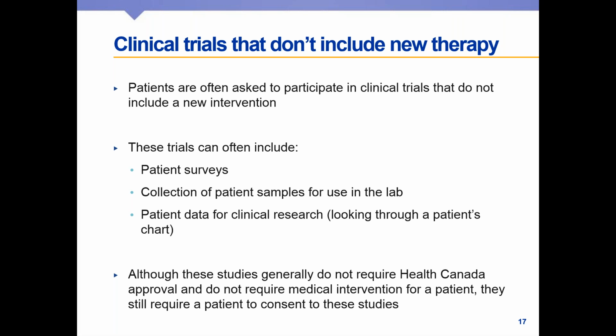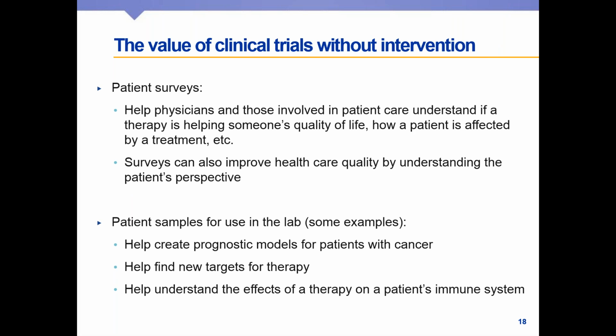And patient data for clinical research, so looking through a patient's chart to learn what happened to them after they got a certain therapy. These trials don't necessarily need to go through Health Canada approval, because they don't require a medical intervention, but we still do require patients to consent. If I'm going to do these things, a patient should be willing to do a survey. It's still voluntary. They'd have to be willing to get poked for us to take a patient sample, whether it's blood or tissue. And if I need permission from a patient to go through their chart for medical research. So we still need informed consent in these situations.